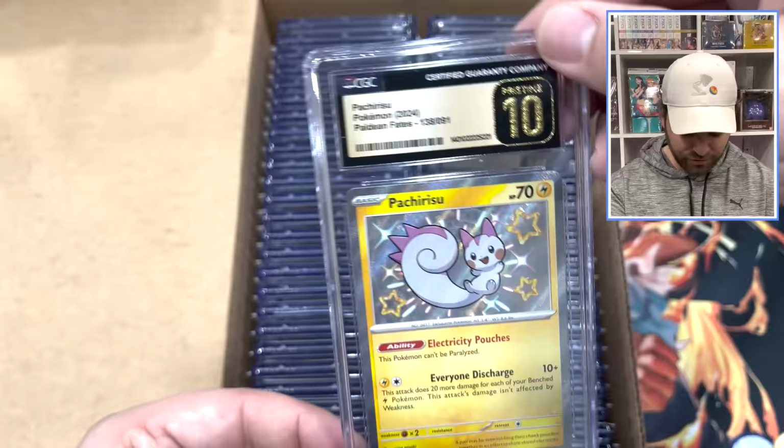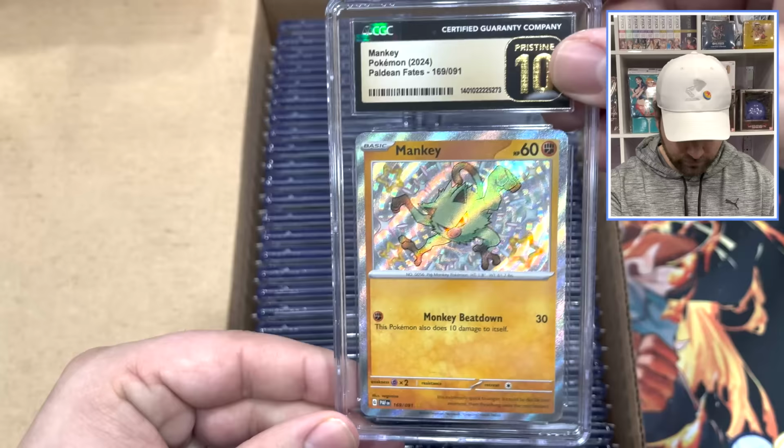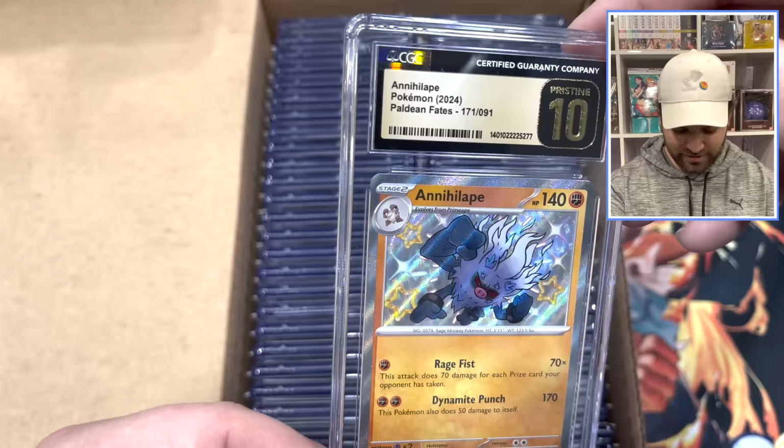Pachirisu, nice. Getting the mouse. There's Pristines. Electrode. Woo. Another Luxray there. Mankey. Nice Pristine. Primeape. He tried. Almost. Ooh, Annihilape. I think we only sent one of these in. Pristine Annihilape. Oh, that's so cool. Oh, I'm jealous. I want that one.